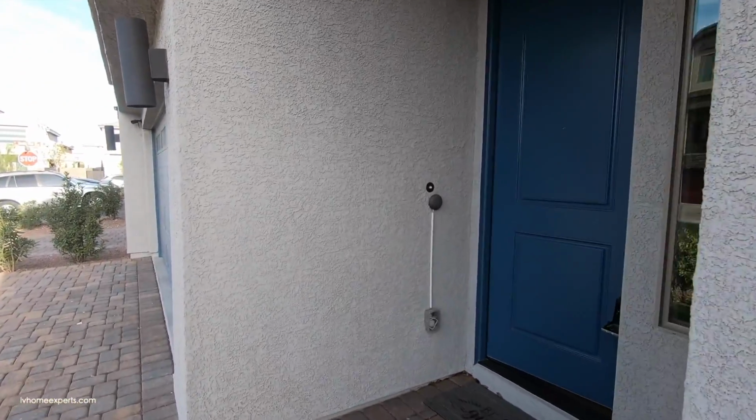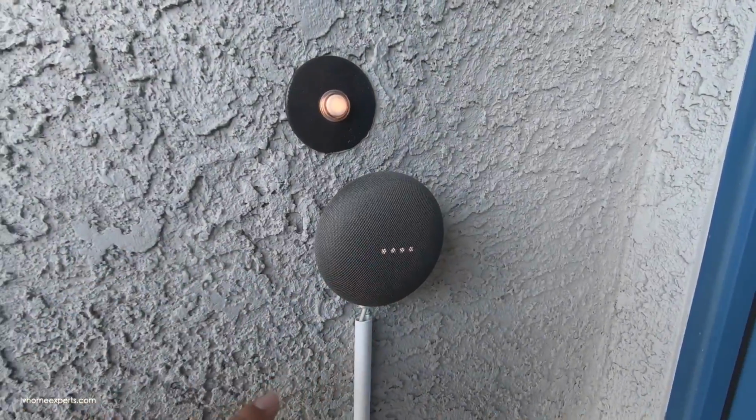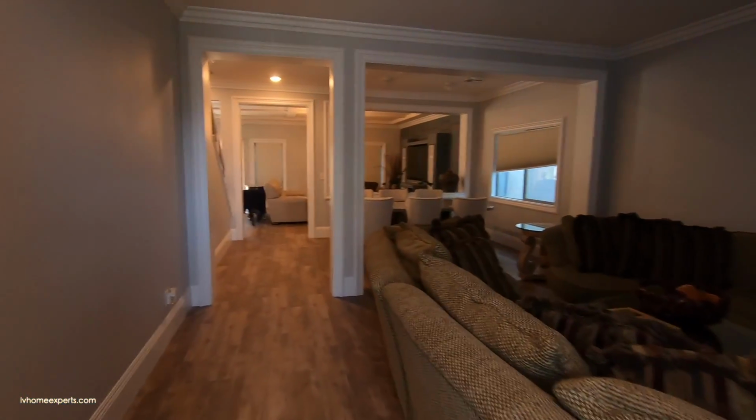Now, I notice there's some sort of like speaker thing here. I'm not too sure what this is. If you guys know what that is, let me know in the comments below. Alright, so let's go into the house now.